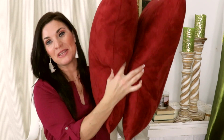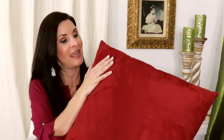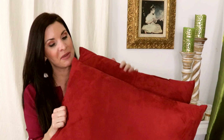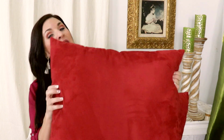Another fun find were these big, beautiful red pillows. They're a lovely suede. They're in perfect condition, and we have a thrift store in town that is so clean and amazing. And so I went ahead and grabbed these because I love to decorate either inside or outside with seasonal pillows, but I like to pick up solid colors for the most part. And I thought these big, beautiful red throw pillows would be great for my husband and my son's man cave.